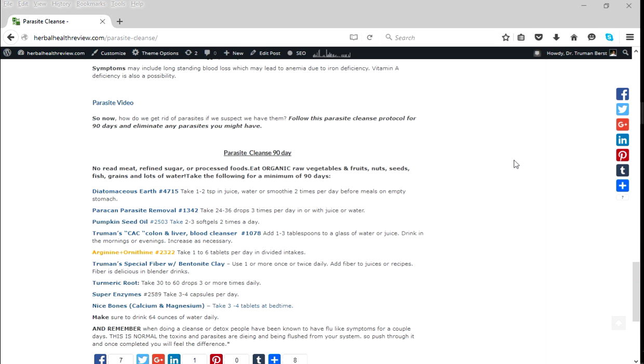Now, no red meat. When you're doing a parasite cleanse for 90 days, no red meat, no refined sugar. Don't eat refined sugar anyway, ever, but especially if you don't want to feed parasites. And processed foods feed parasites.